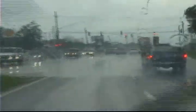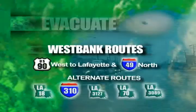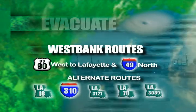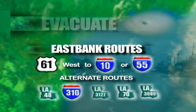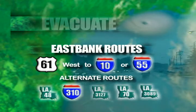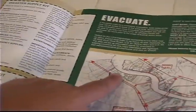If the parish issues a mandatory evacuation, all residents should put their personal evacuation plans into action. The parish is recommending that all residents evacuating St. Charles Parish should use state highways rather than the interstate. If you live on the West Bank, use Highway 90 west to Lafayette and then I-49 north. Or if you live on the East Bank, use US 61 to I-10 or I-55. Details of all the alternative routes and a map are included in the parish guide. Keep your copy handy during an evacuation so you can refer to it for more information.